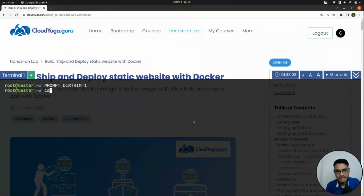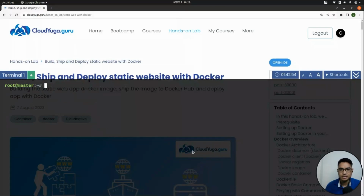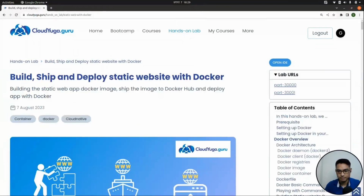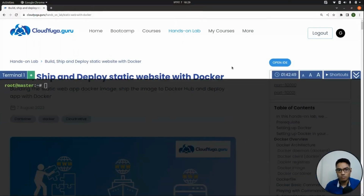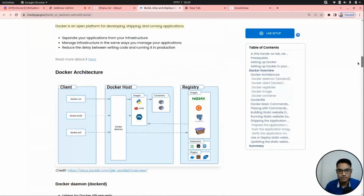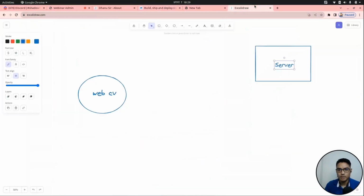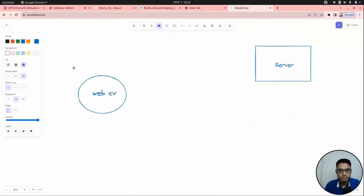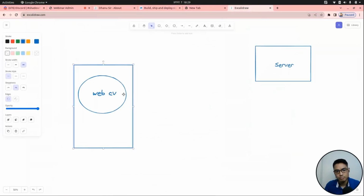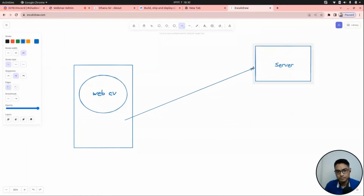This lab is basically an Ubuntu 20.04, and we will perform all our operations in this student lab. Think of this as your own machine, and all the instructions written here can also be performed on your local machine. So this is your local machine, and you have built your nice static website here. Now you need to deploy this to the server.